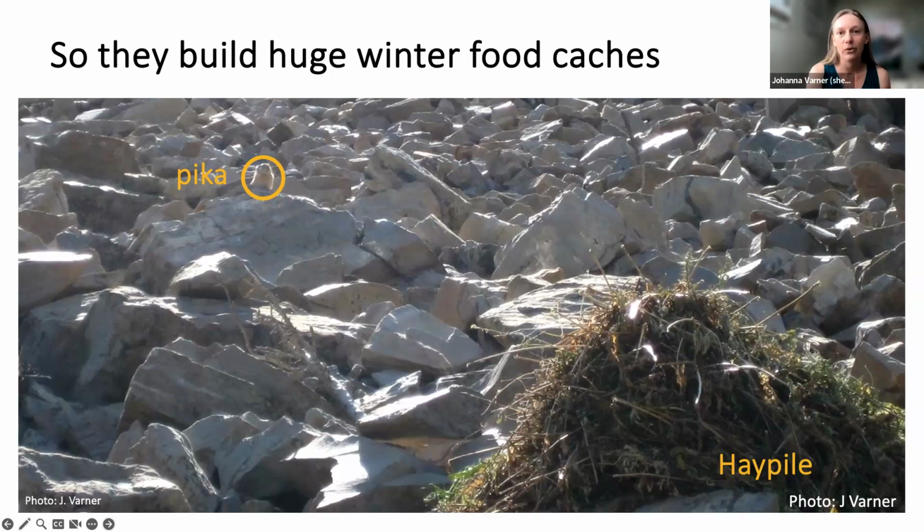So the next time that you're at the grocery store, I encourage you to spend a little bit of time in the produce section, look at the potatoes, look at the heads of lettuce, and I think that'll give you a good sense of what kind of work it is to make a hay pile for a pika. Interestingly, many of the plants in a pika's hay pile are actually extremely toxic, but the toxins act as a natural preservative, helping to keep the food fresh through summer.